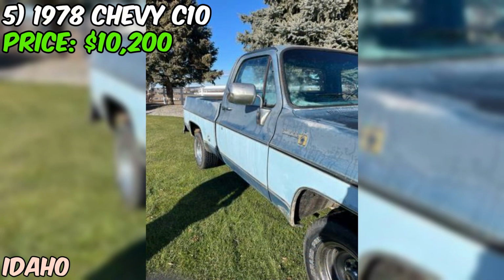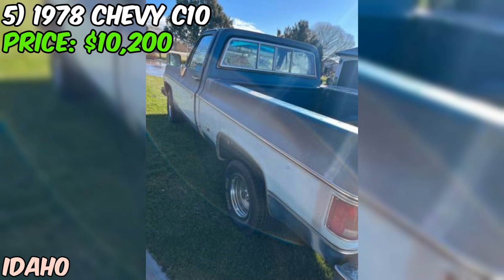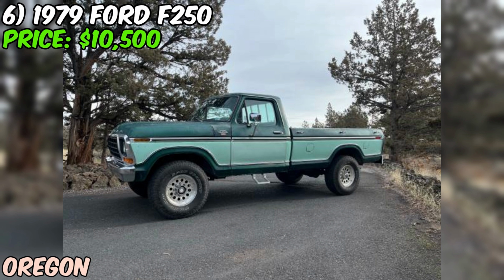If you're interested in this C10, you'll definitely want to do a thorough in-person inspection and ask about maintenance history, any restoration work, and mechanical details. These trucks are known for their reliability and great looks, but at this price point, you need to know exactly what you're getting.